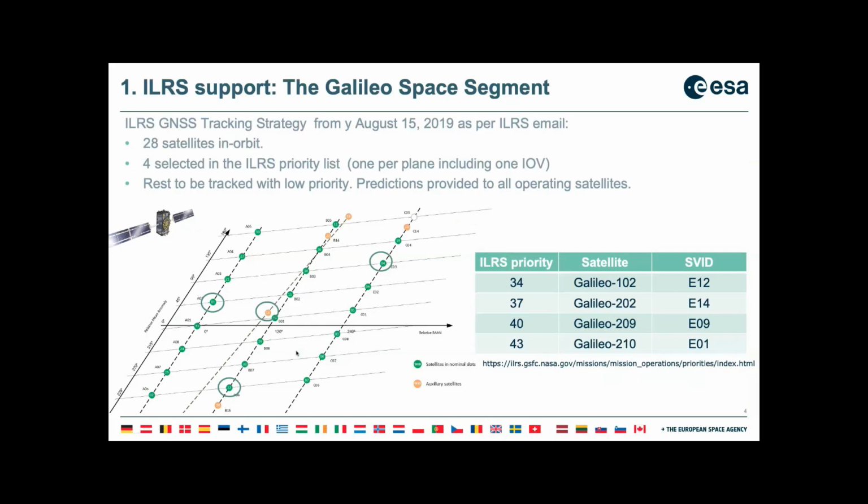There are 28 satellites in orbit for Galileo. 4 of these satellites have been selected by ILRS to be in the priority list. There is 1 satellite per plane that has been selected, and from the 2 families, we have selected 1 IOV. The rest need to be tracked with a low priority, and predictions are provided to all operational satellites.